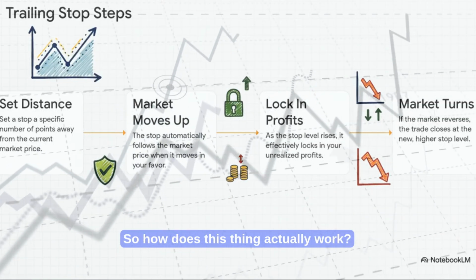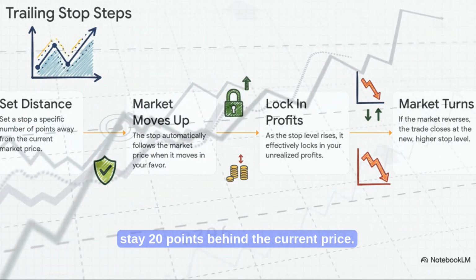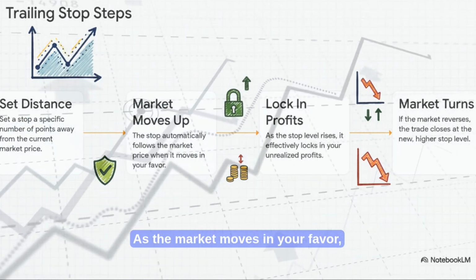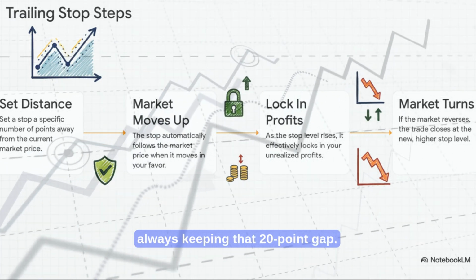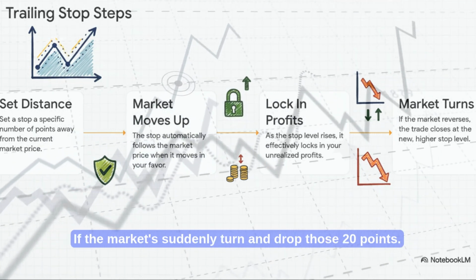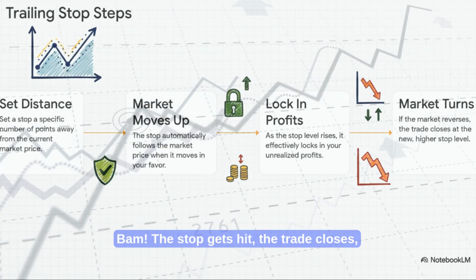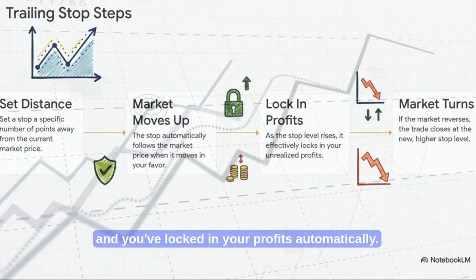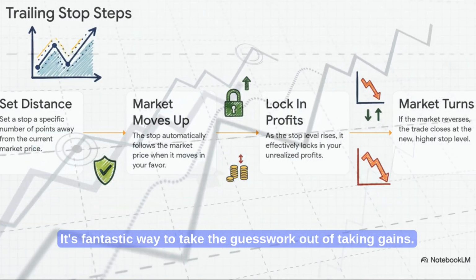So how does this thing actually work? It's pretty cool. You just tell it, hey, stay 20 points behind the current price. As the market moves in your favor, that stop loss automatically crawls up behind it, always keeping that 20-point gap. What you're doing is building a rising floor under your profits. If the market suddenly turns and drops those 20 points, bam, the stop gets hit, the trade closes, and you've locked in your profits automatically. It's a fantastic way to take the guesswork out of taking gains.